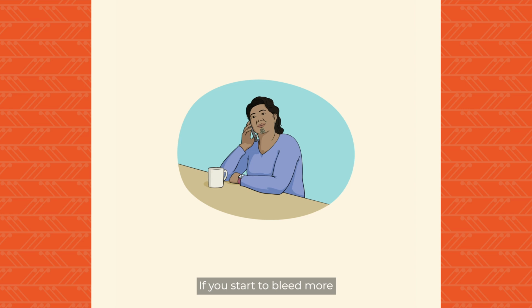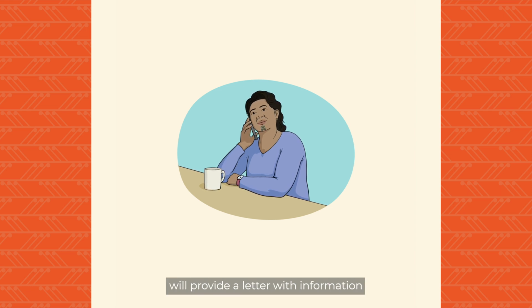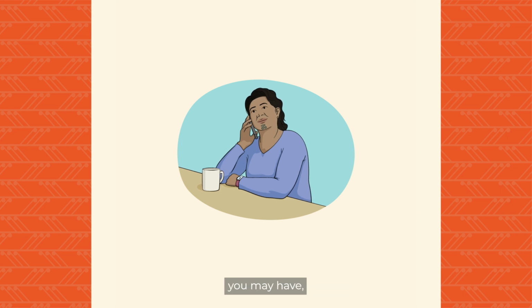If you start to bleed more than when you have your period, or if the bleeding goes on for more than a week, please phone the clinic for advice. The colposcopy clinic will provide a letter with information about what to do to address any concerns you may have, especially outside clinic hours.